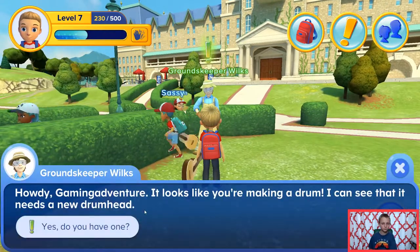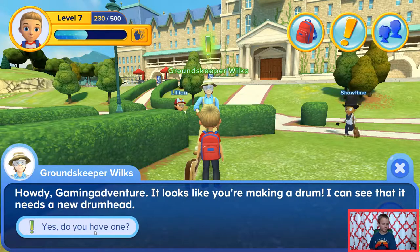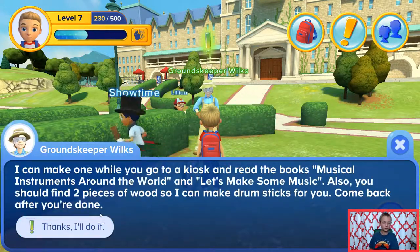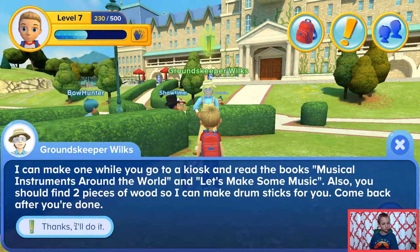Howdy! Looks like you're making a drum. I can see that it needs a new drum head. You have one? I can make one while you go to a kiosk and read the books Musical Instruments Around the World and Let's Make Some Music. Also, go find two pieces of wood so that I can make drumsticks for you. Come back after you're done.